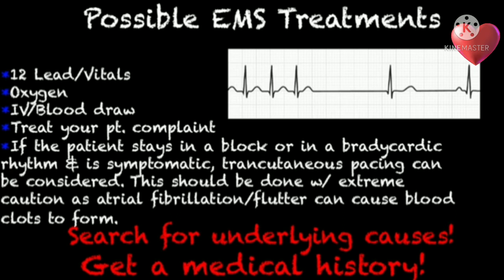So are they feeling dizzy? Are they feeling sick? Are they sweating? Things of that nature. Are they nauseous? Make sure that you treat their complaint. But if the patient stays in an AV block or is in a very bradycardic rhythm for an extended period of time, it's really important to get a good patient history on this patient.